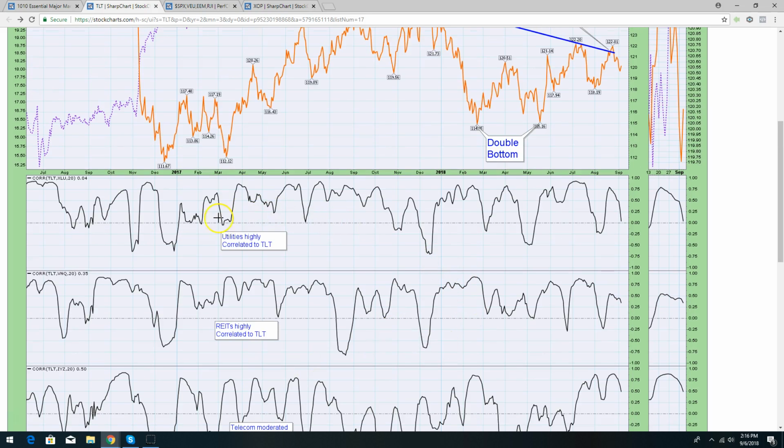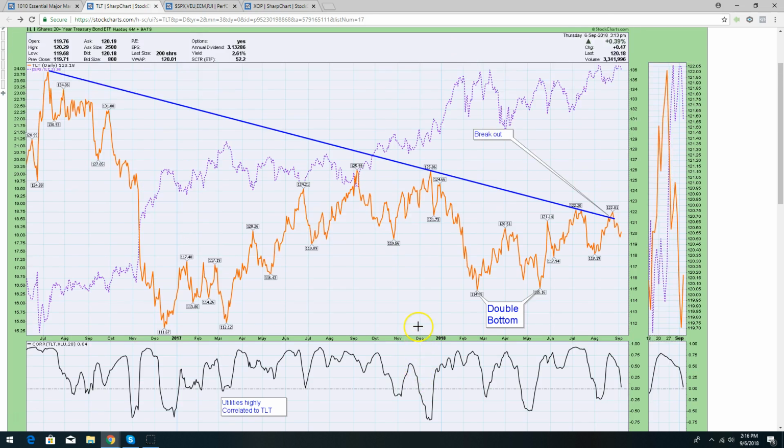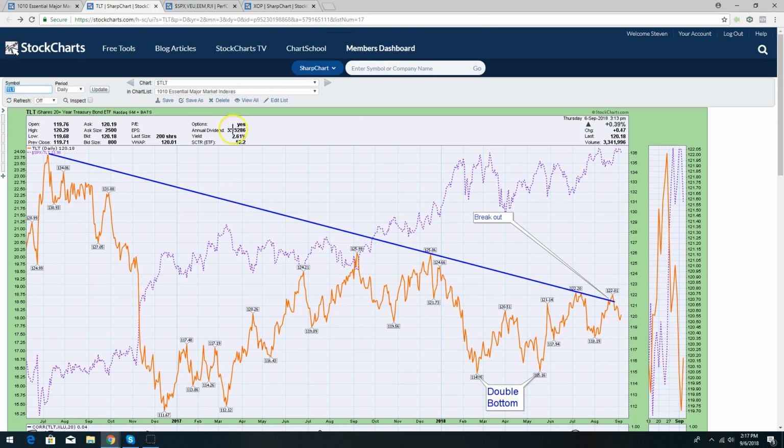So it could really help to pay attention to which way these are going to go, because you might want to overweight. If bonds are going to break out, then you probably want to overweight conservative, high-yielding stuff, because that's going to have a positive correlation on utilities and REITs, which are looking pretty bullish right now, and they continue to look bullish and grind their way higher. Now, I find it hard to get excited about REITs and utilities, but they can make runs, and they can make big runs. So we'll just keep our eye on everything.